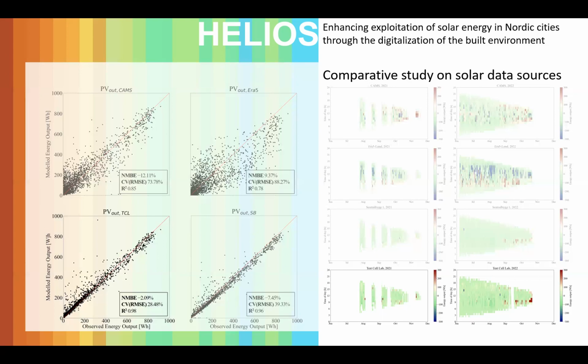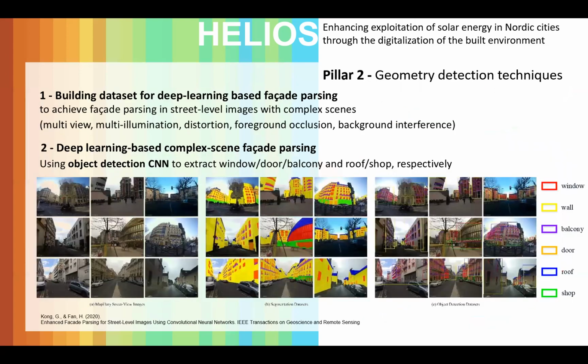And pillar 2 is geometry detection techniques. I have to admit, I'm not the expert in this pillar, so Professor Lon Chauhan is responsible for this part. I will just show you the activities in brief, and if you have questions, we will forward them to him, and maybe we will provide you his email or contact.